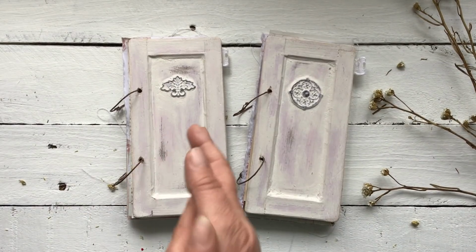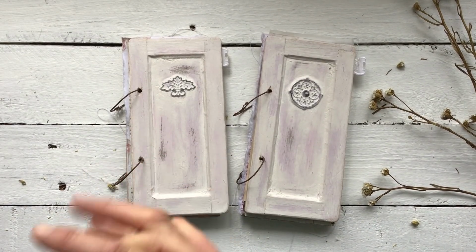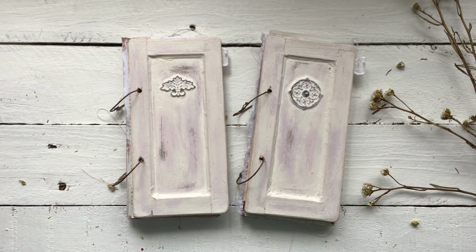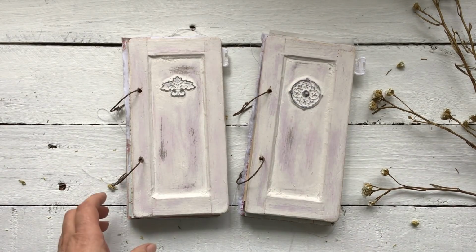Yes, it's been a long time coming to launch these, and I'm really excited about them. And yeah, the farmhouse collections have come along quite nicely. So we will jump straight in.